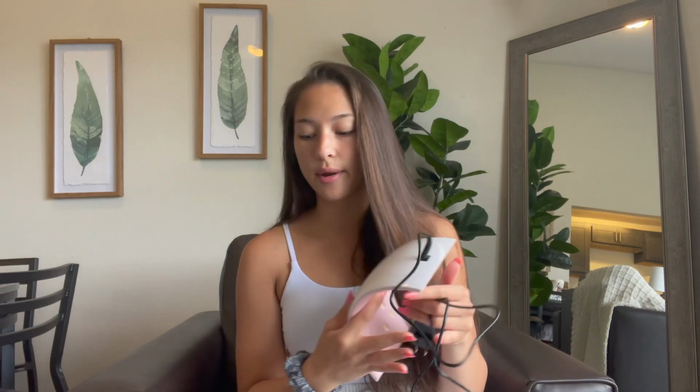And there were tons of lamps on Amazon, so you could definitely find one for a different price range, but I knew a few people who had this and they said that it was really good, so that's why I went with this one. So yeah, that is it.